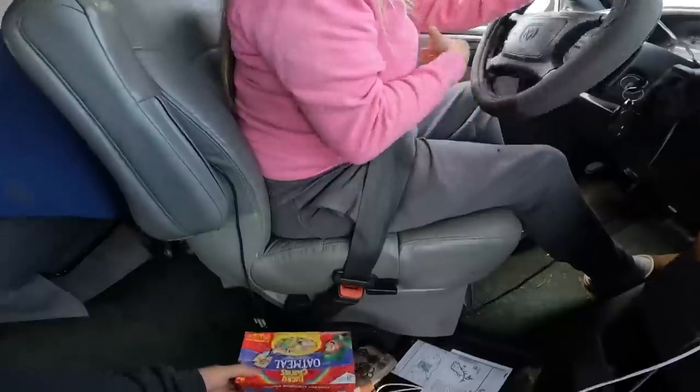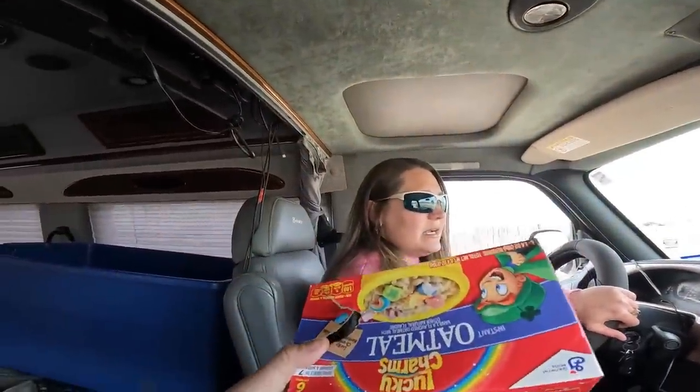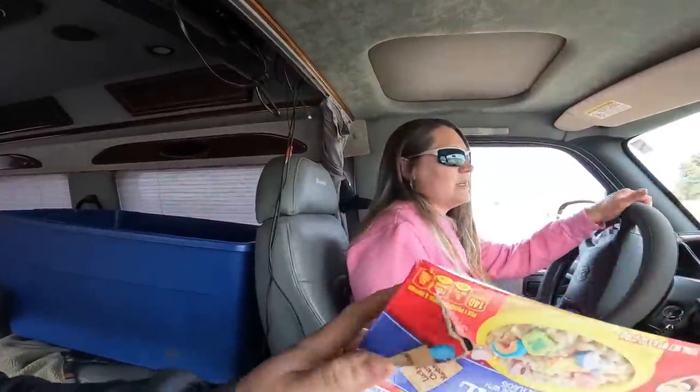There was some pancake mix in there, but the one thing I noticed with the pancake mix was it was not in its own plastic coating. The bottom of the dumpster's wet, and it is absorbing that water in the pack, so unfortunately I could not grab that.